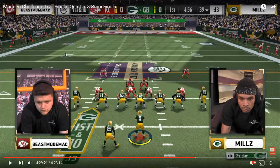You see Beast Mode Mac in a nickel normal look, pinch linebackers. Millz comes out in gun tight off, set tight end, flipped. I believe the player cameras are in the way. I believe that Mac has his nickel corner on the right, so he's running it flipped. And so Millz flipped his offense as well to have the running back on the left side away from the blitzing corner, which we'll see why as the game unravels. So let's go ahead and get into it.